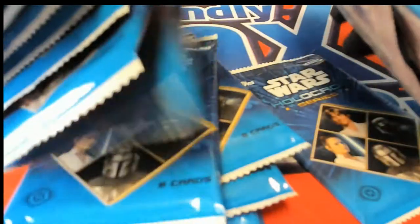So there's just no way to tell where the autograph might be. It could even be number one. It could be the last one. There is no way to tell where the autograph might be. There is one autograph in the break.